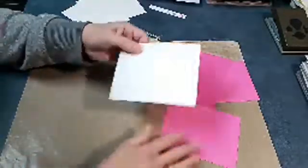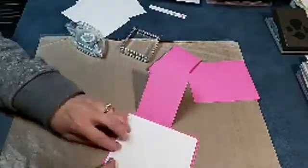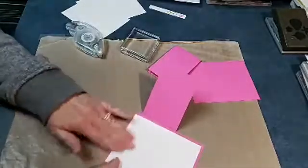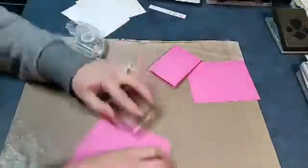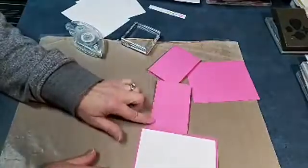And I thought I had created this fun fold myself, and then I was looking at the most recent mystery card night that another demo friend did. And this was her card. I didn't even realize. I was excited that I only used 1 piece of cardstock. So that is our basic card.